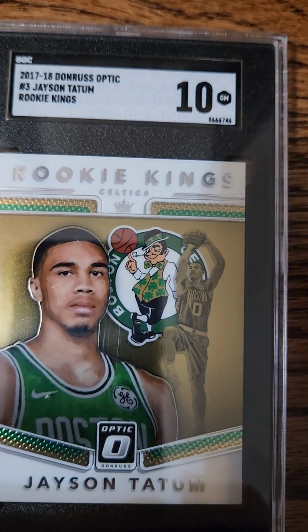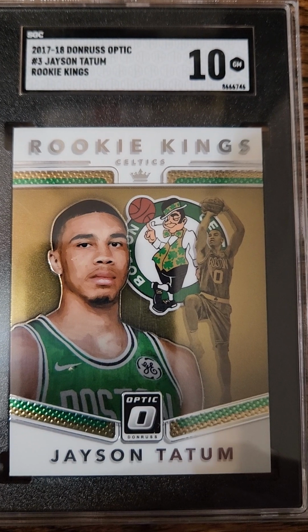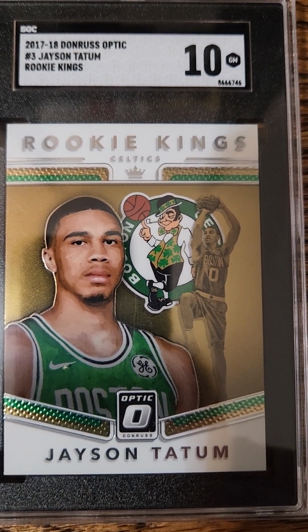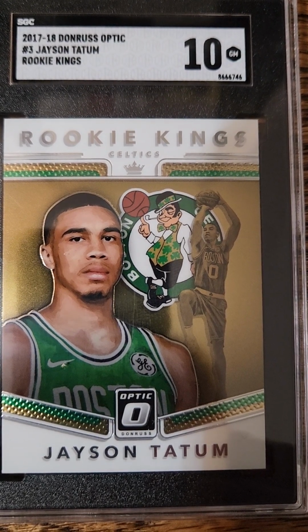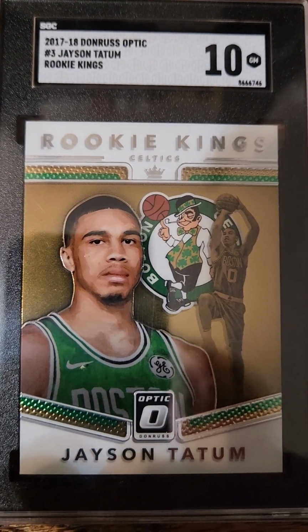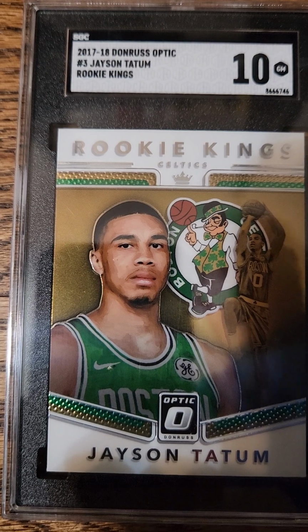But the best one, as far as grading's concerned, is this one here, Jayson Tatum. It's his base, I believe. That one came out as a 10, also from the same Optic set under Rookie Kings. So we've got that one in a 10, and while I've got this still running here, I believe we've got that card.